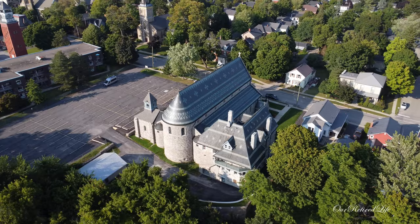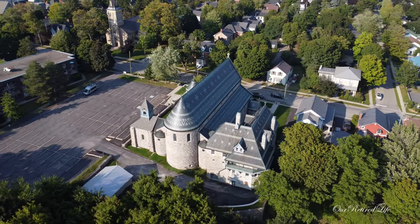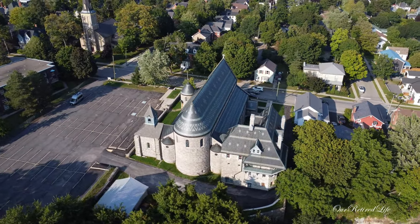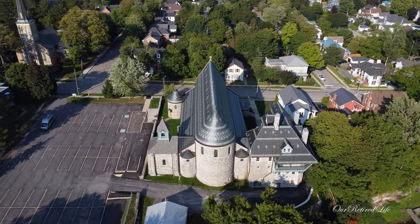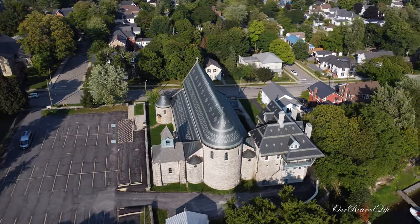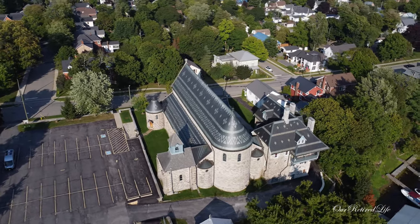Over the years, St. John's has been more than just a place of worship. It's been a beacon of community, offering support, education, and cultural enrichment. From its early days to the present, it has played a vital role in the lives of Gananoque residents.